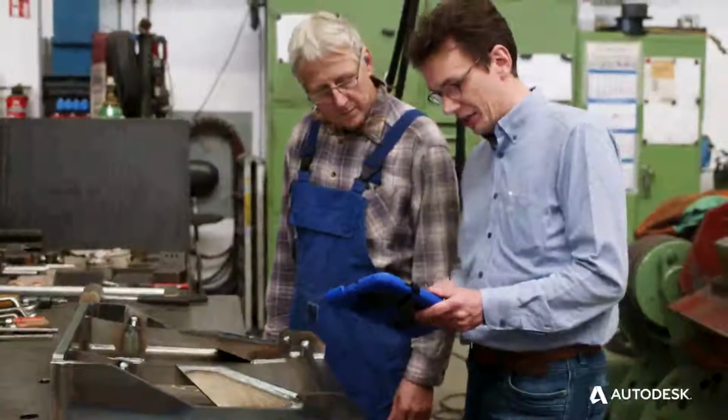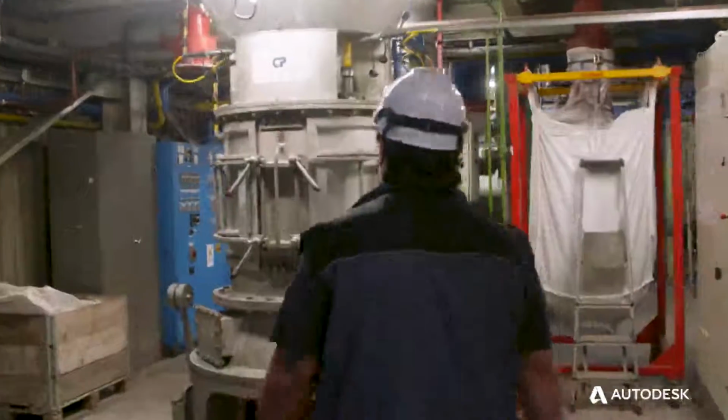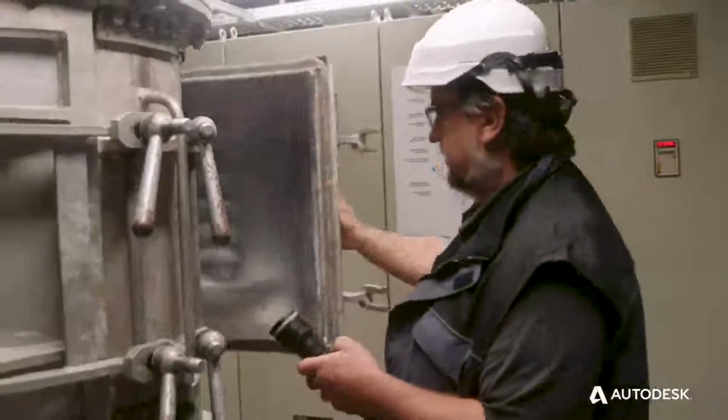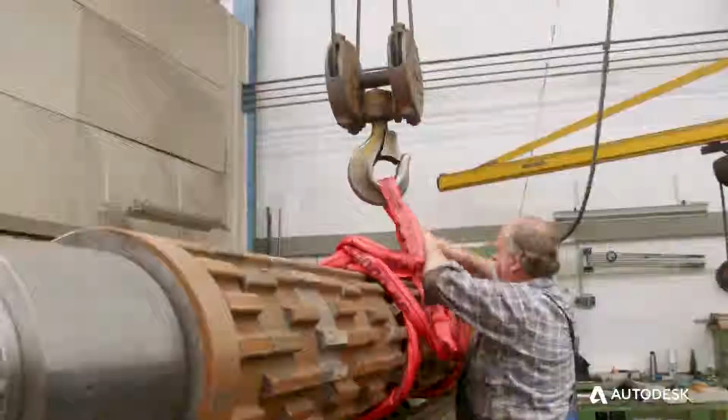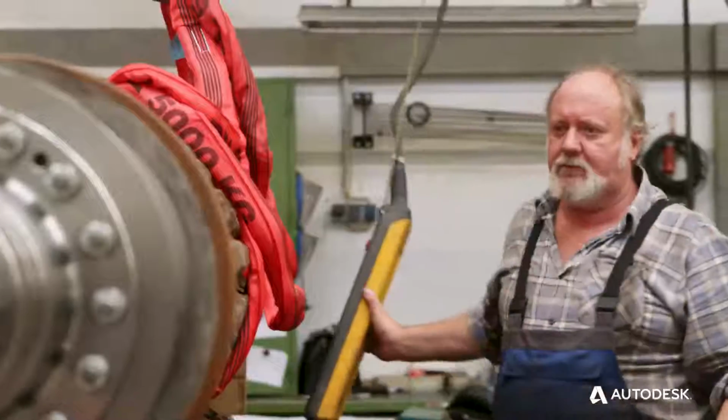Claudius Peters has provided machines and process plants for 112 years. Our business is very cost-driven, so the customer is expecting us to deliver faster and cheaper. We have to change how we do things, how we engineer, how we make projects and products.